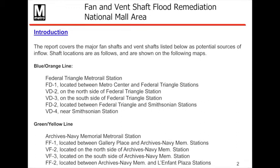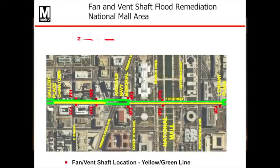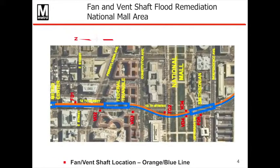as we start looking at various things. We have a number of fan shafts and vent shafts that daylight onto the ground in the Federal Triangle area. In addition, we have escalator shafts that daylight and also our escalator entrances. This is a map showing the green and yellow lines as they cross the National Mall. This is 7th Street here, and I think we're right in here perhaps? Yeah. And you see Archives and Navy Memorial Station. That will also have an escalator entrance and an entrance shaft.